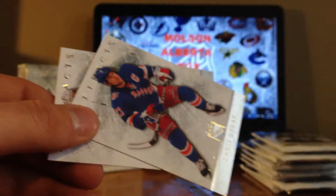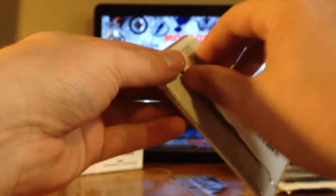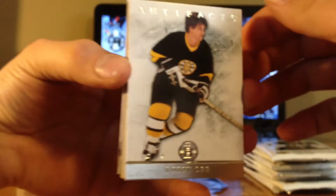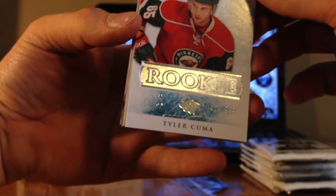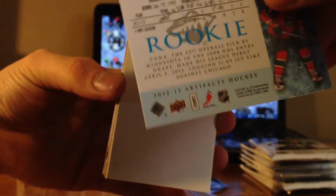Got a blank. Spacer, base, and another base. Nice couple hits so far, guys. Artifacts is actually a really nice product. Very happy with it. Okay, go to base. Got a rookie, Minnesota Wild, Tyler Kuma. That's 424 of 999. Nice looking card. So we'll put that there.